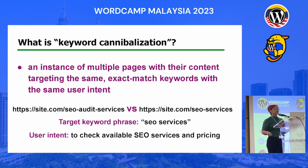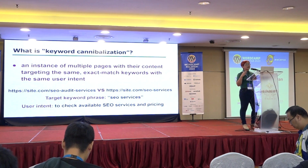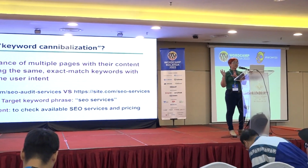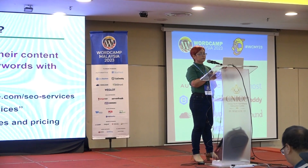So what is keyword cannibalization? It's an instance where you have more than one page that talks about the same content, targeting the same keywords and user intent. So for example, like what I explained earlier, your SEO Audit Services is talking about exactly the same thing as your SEO Services. That would be keyword cannibalization.